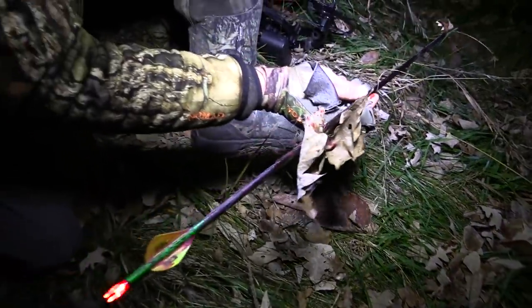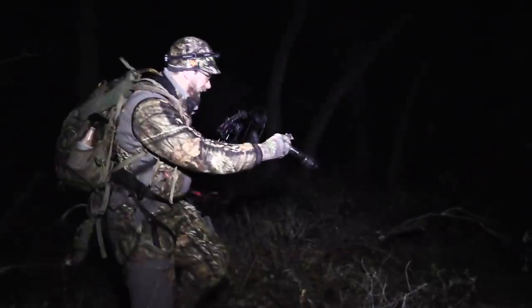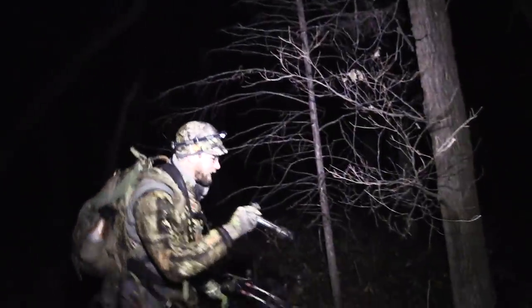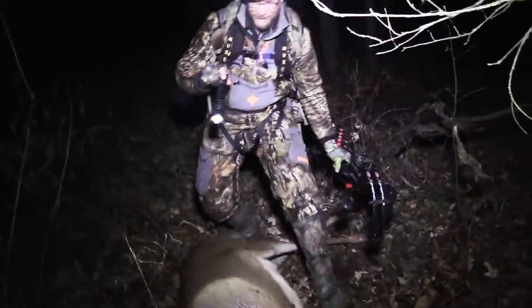The Rage Hypodermic. This one right through the shoulder. Caught him on film coming out this way. Oh, baby, right here. Holy moly. Oh, holy buckets. That's a giant, man. That is a giant. Well, what an amazing day.